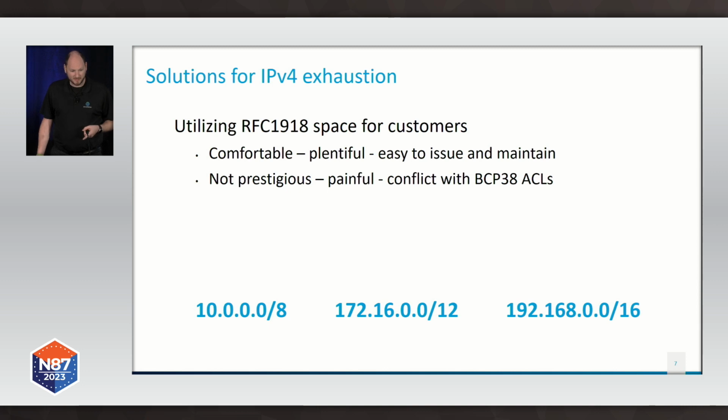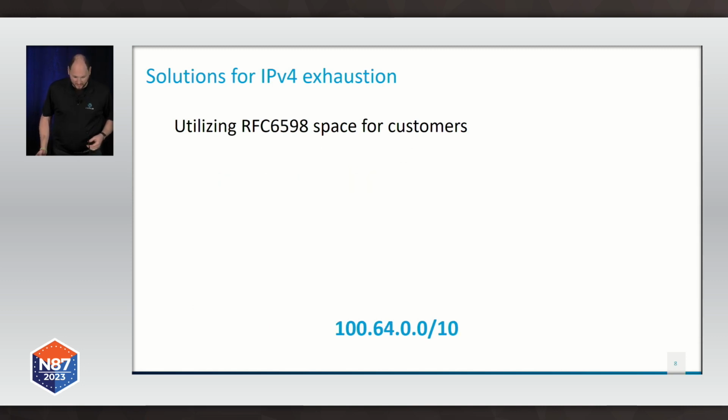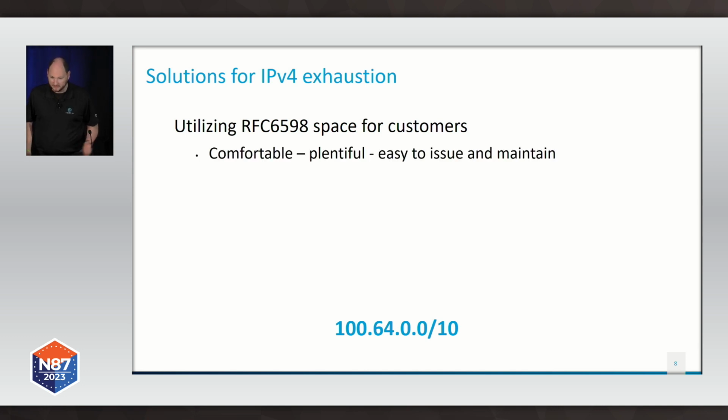And one of my favorite topics here is BCP38 ACLs. We've got to be a good neighbor and protect the internet from our customers, because a lot of times our customers run bad stuff on their computers and they get owned with DDoS. So what we instead want to do is utilize the RFC 6598 space, 100.64/10. There's a lot of it.